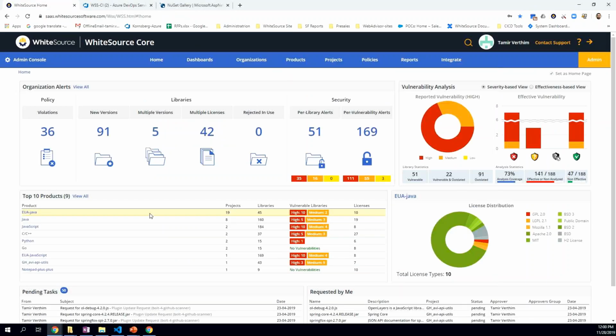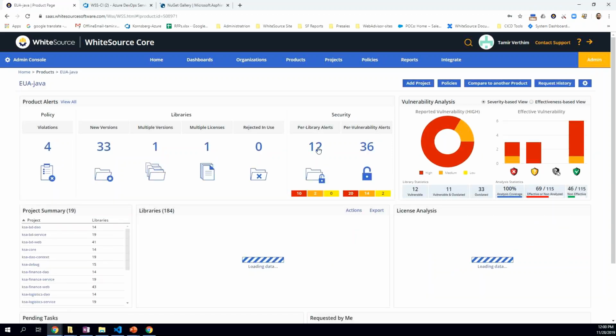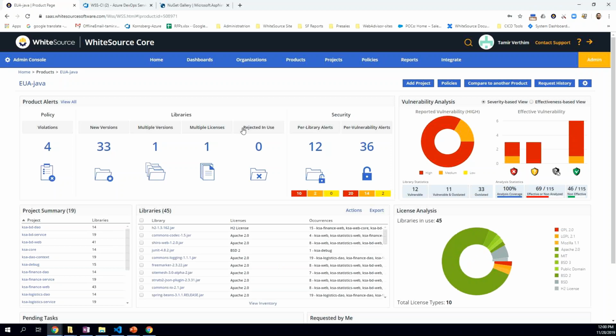So I want to show you how it looks in the WhiteSource prioritize. So let's take Java, for example, here. You see here, this is a project that we scanned, and you can see all the information about this project. You see the number of policy violations. You see the number of new versions of the components. You can see if you're using one component that has more than one version inside of your product. You can see if there are any multiple licenses, and you see the amount of vulnerable libraries and the amount of vulnerabilities related to those libraries. And you can see here the license distribution for the entire product that you're using.